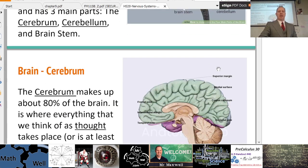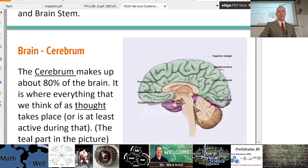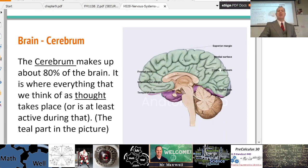Let's talk about the cerebrum. The cerebrum makes up 80% of the brain. It's where everything that we think of as thought takes place, or at least what's active during thought. The teal part of the picture, this part right here. Teal is a color, kind of a mint green, but it's this part of the brain. This is the part that's active during thought. That's what they're trying to say here.